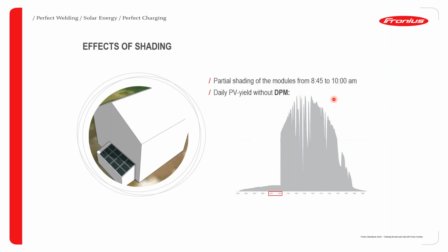to 10 a.m. And we are looking here, therefore, at what would be the production curve of the inverter without the dynamic peak manager. So we can see that from 8:45 to 10 a.m., we are missing quite a bit of power that we can get, as we can see here, shaded in gray and red.